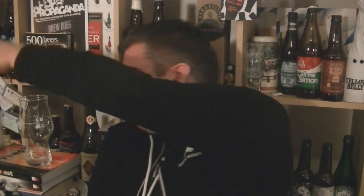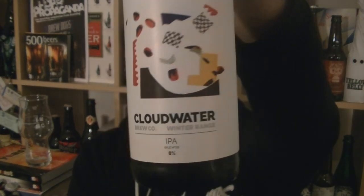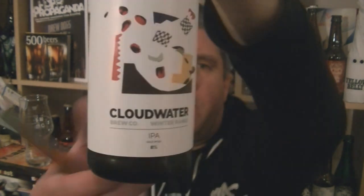This time we've got a bottle of beer from fantastic Cloudwater in Manchester. It's a bottle of their Winter 2015 IPA, 8% ABV. I'll give the details on this one.